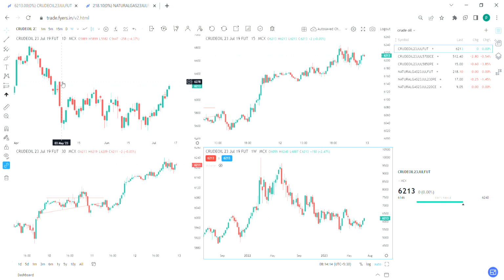If we get this level at 6,278 in first 10-15 minutes only, then we can plan a short trade if we get a red candle in 5 minutes, keeping the SL as the high of that candle, or maybe 5 to 10 points maximum as an SL, and the target would be this previous closing of 6,200.